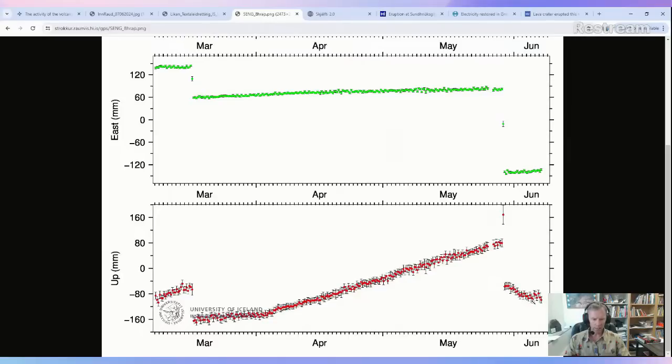And now looking at these last few data points, again, by no means conclusive. We'll have to wait and see how this plays out over the next few days. But it looks to be kind of leveling out, as if there's no net up or down movement for the most part over the last few days at this station.